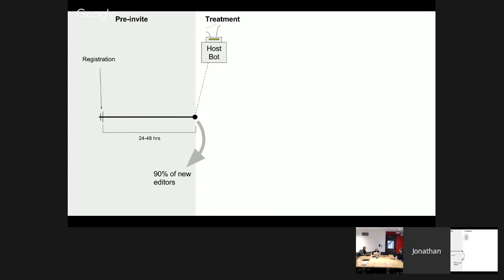So now I'm going to walk through our methods and our findings here. This first slide shows the interval between when all of the people in our study registered and when they received the treatment. So within 24 or 48 hours of registration, the treatment went into effect. And this only affects about 10% of new editors. So these are people who met our invite criteria and who were selected for the study. About 80% of them were given a tea house invite at that point, and the other 20% were not. That's our control group.